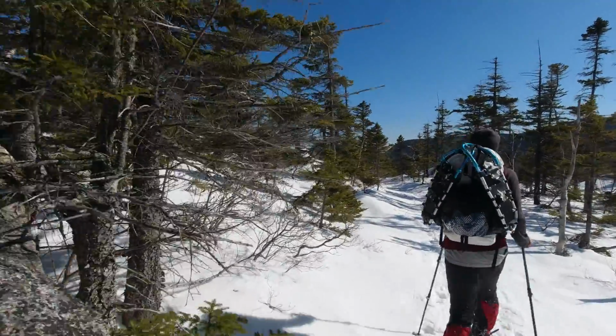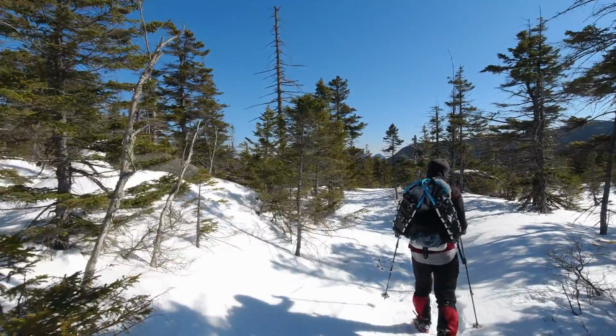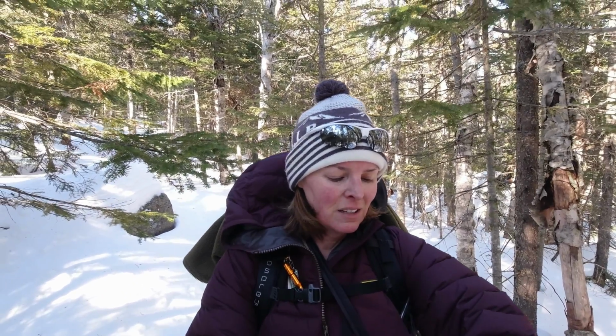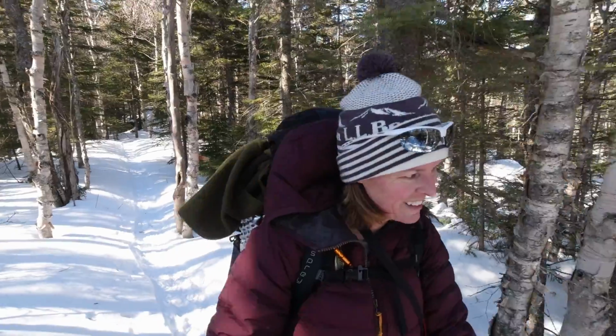We ditched the snowshoes, huh? Sometimes it's hard to have giant feet. It's 3:22. My total distance is 7.65 miles, 5.5 hours. Current elevation is around 3,200 feet. I'm more than halfway down Mount Hale on my way to Zealand Hut. I am in good spirits at this time, even though I am hungry and thirsty.